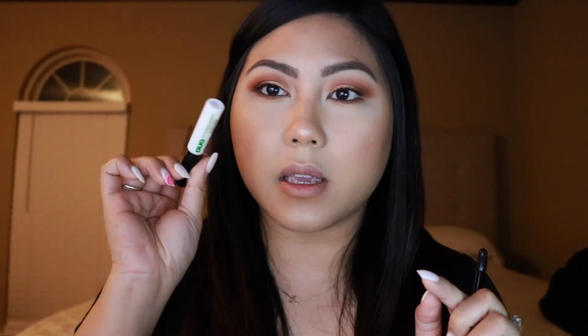The Duo, the clear one, the Duo brush-on adhesive. This one has the brush applicator. I don't like the squeezy tube one because I feel like that one can get really messy. So I went ahead and trimmed these already to fit my eyes.